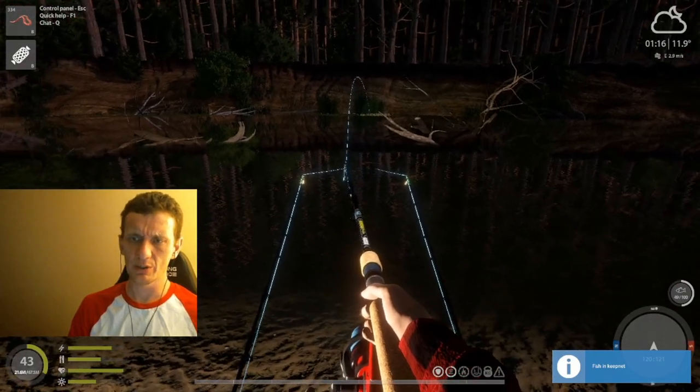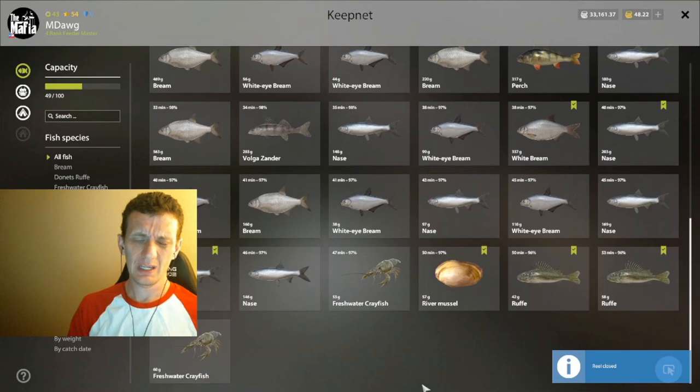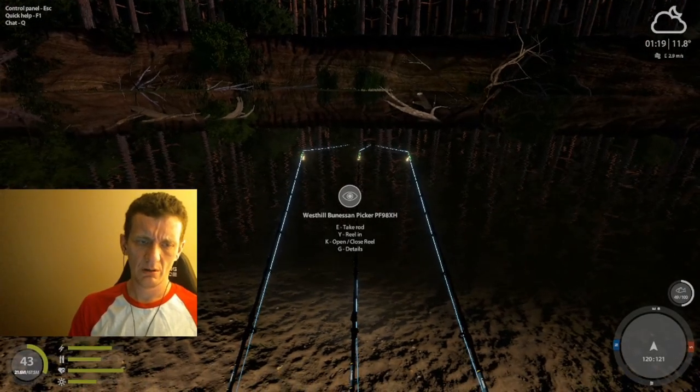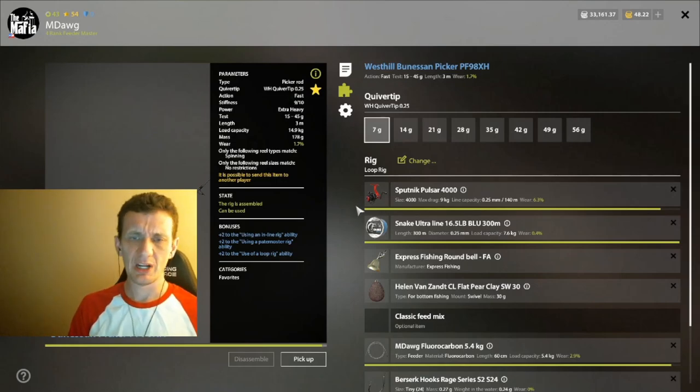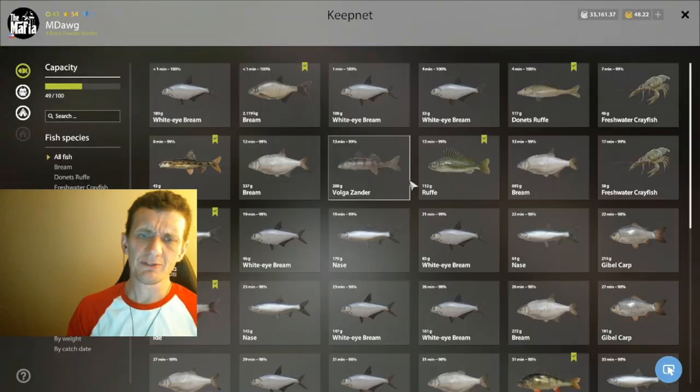Let's see how long we've been going. But all the bream before that were small. Yeah, we're at 54 minutes. So about 6 more minutes is when we got our first fish here. So we're coming up on an hour. But yeah, so those are the fish I've caught.